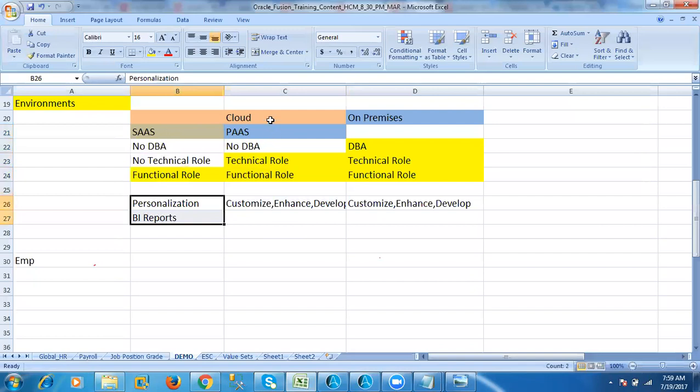The cloud PaaS model is nothing but an individual server allocated to the client. Then the client can go ahead with whatever they want to do with the applications: development, customization, enhancement, everything can be done in the PaaS model. So here we will see the full-fledged technical role.